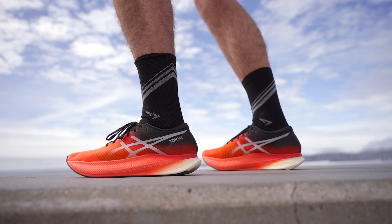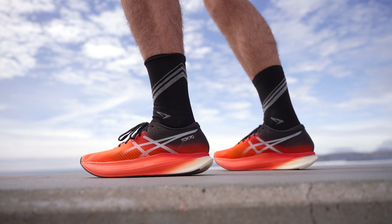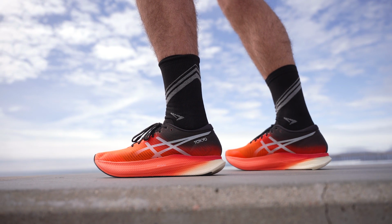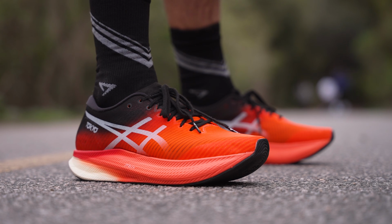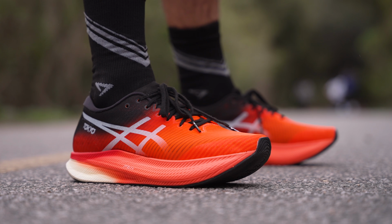Now, the MetaSpeed Sky has a 5mm heel-to-toe drop. We've seen other companies go higher and lower. How did you end up on that 5mm range for this shoe? As you know, the heel drop needs a lot of attention as it impacts performance. We have collected a lot of data with our athletes to set the drop, and that is why this is different between Sky and Edge. Sky has a 5mm heel drop, and Edge has plus 3mm. That means 8mm heel drop.